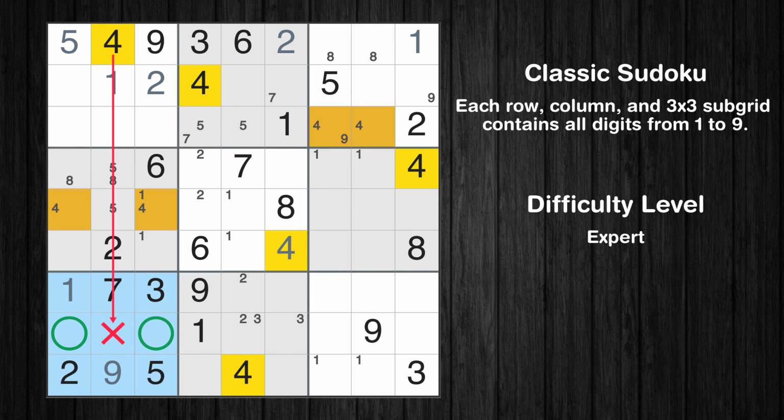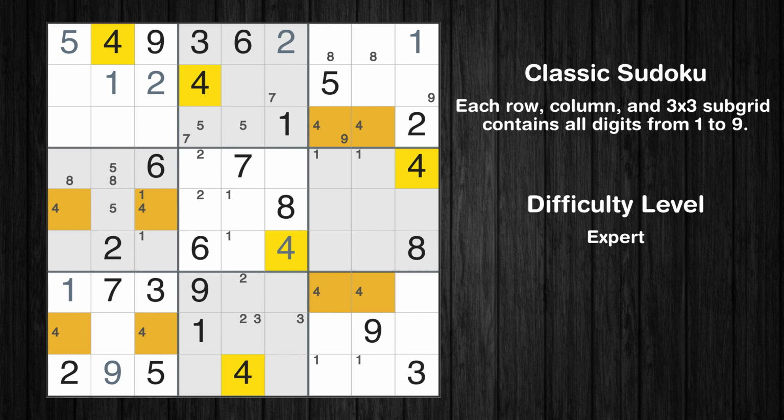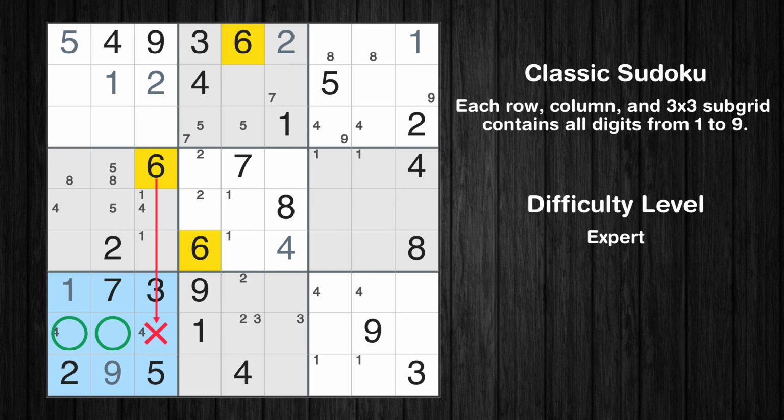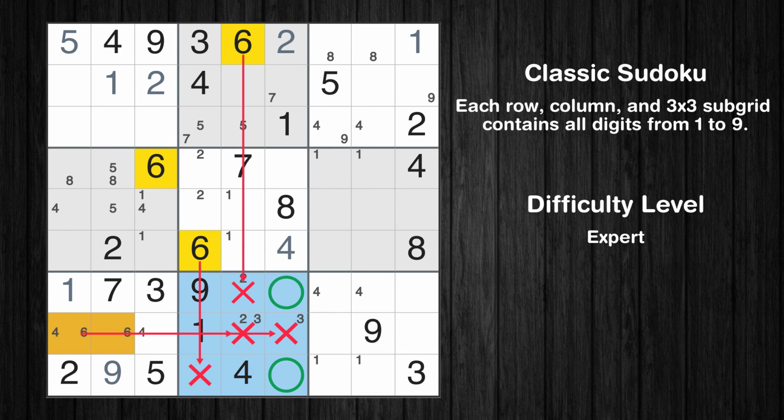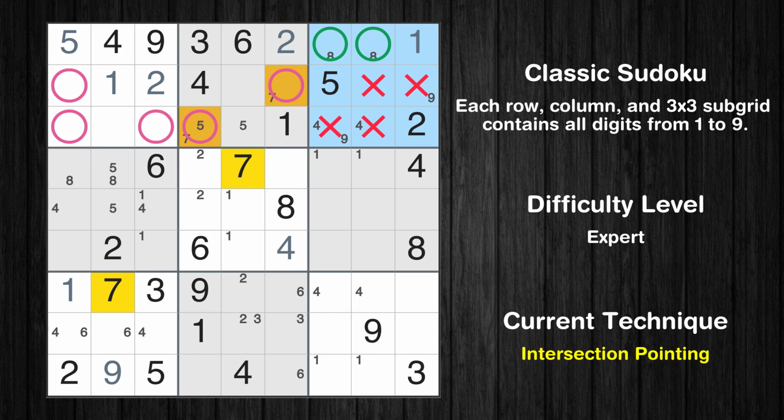Only two positions left in the seventh box where value 4 can be placed. Only two positions left in the ninth box where value 4 can be placed. Only two positions left in the seventh box where value 6 can be placed. Only two positions left in the eighth box where value 6 can be placed. Only two positions left in the third box where value 7 can be placed.